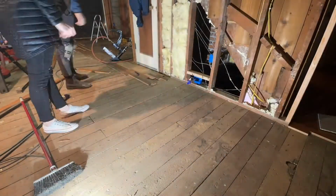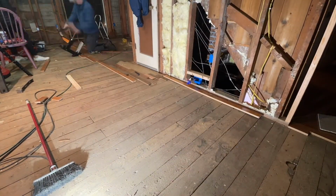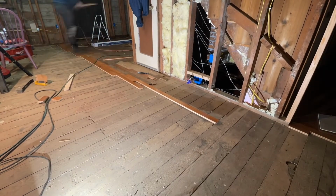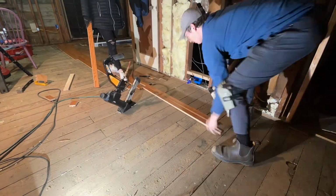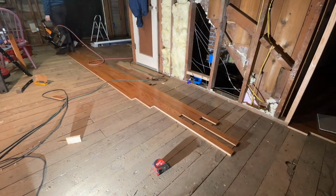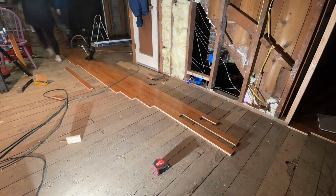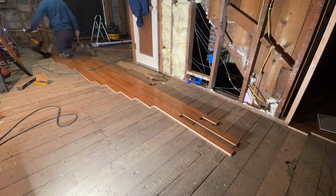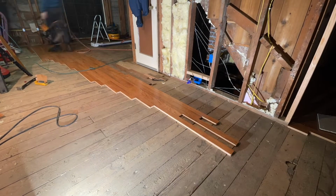Even right now you can see that they match up pretty well, and then once we sanded them down and stained them, they match almost perfectly. So here we're starting in the kitchen. Putting down hardwood is really fun. If you ever have the chance to, that big gun is fun to smack around, and very satisfying and pretty quick work once you get into the big spaces.